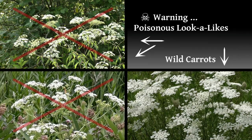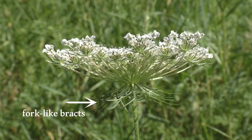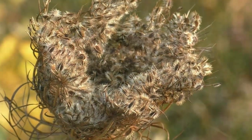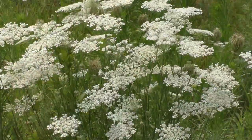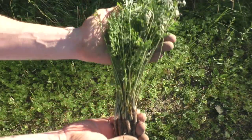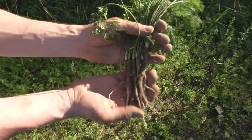All of these plants have white flowers arranged in compound umbels, but the umbels of wild carrots are subtended by fork-like bracts, a feature not seen in the hemlocks. Plus, the fruits and flowers of wild carrots are bristly, and those of the hemlocks are not. Now, these aren't the only ways to differentiate these plants, but they are the easiest and most reliable ways. So, assuming that you have wild carrots, and that you gathered them before their stems developed, I think you'll agree that they're a decent wild food.